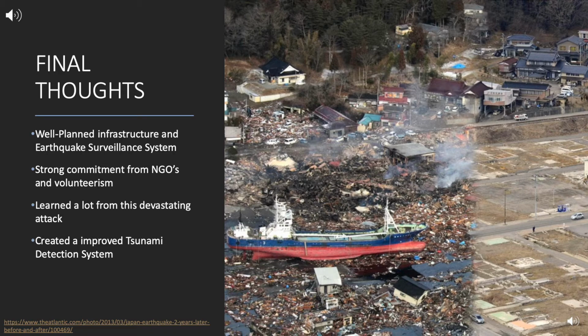Japan's planning laws, especially in construction, held up many of the buildings from the earthquake. However, I believe that if the earthquake was the sole disaster, Japan would have been very well prepared. However, they were not also ready for the large-scale tsunami.